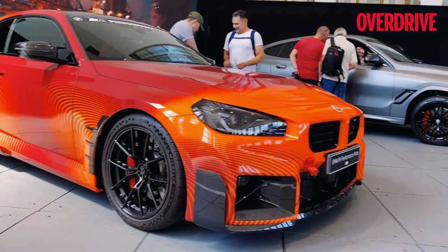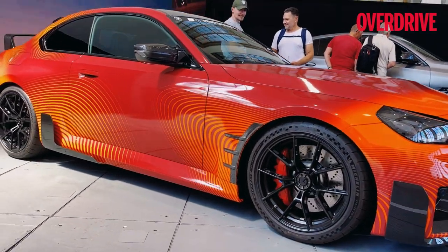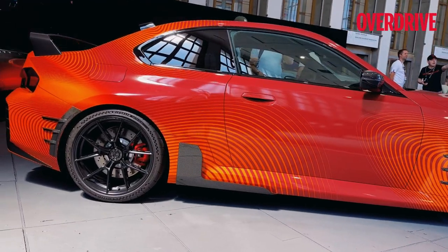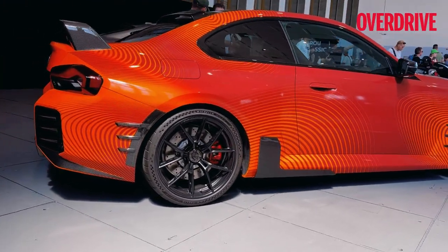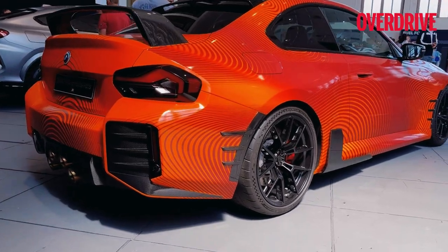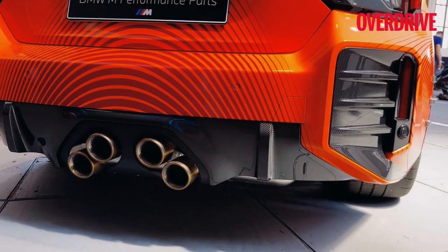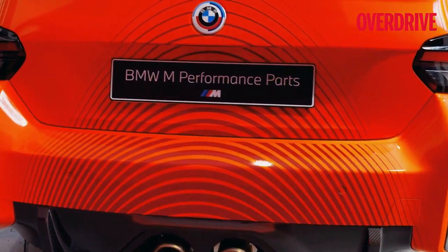So I think we might also see a BMW M2 Competition with similar parts. Similar M parts is what I think. So M2 Competition, not too far away. I think this is exactly what it is going to look like. Oh, and look at that. Wow. Quad exhaust pipes.